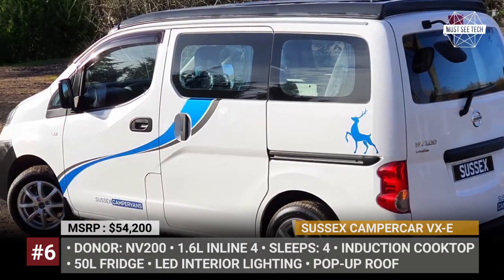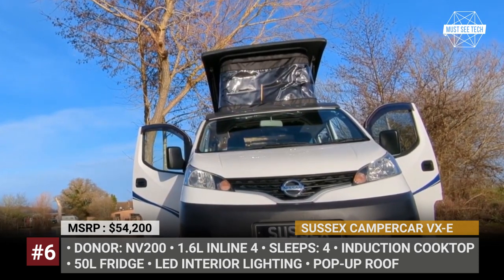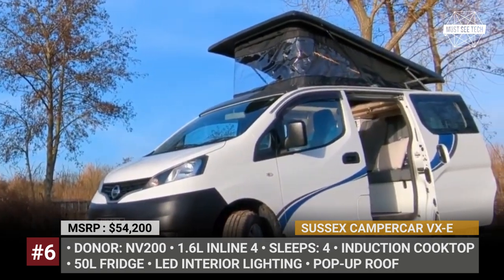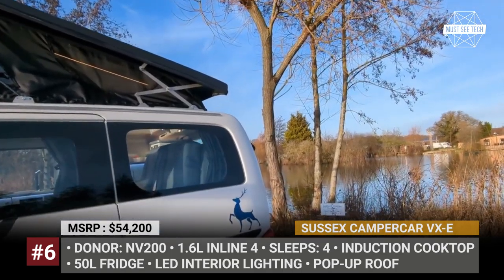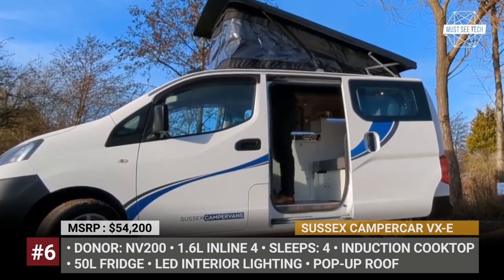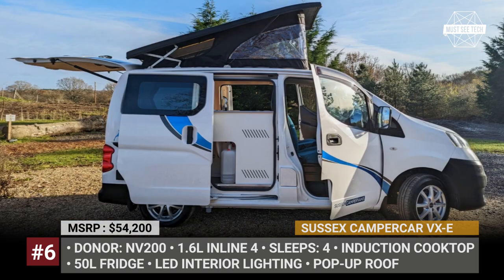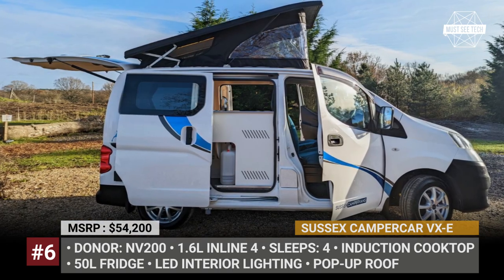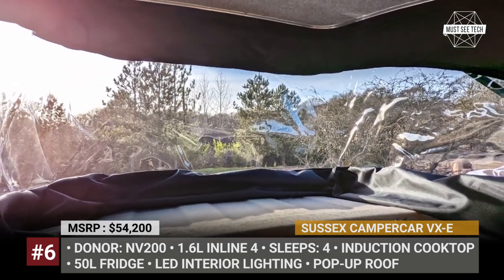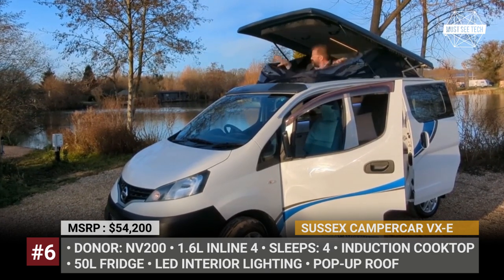Sussex Camper Car VXE. The British Sussex Campervans believes that electric campers are the future of the industry. But in 2022, being tied to a plug still puts limitations on travel distances. For this reason, Sussex offers not only an EV campervan, but also a hybrid model based on the gas-powered Nissan NV200. The latter is fitted with a lithium iron phosphate battery that packs enough juice to run your camping amenities for a couple of off-the-grid days.